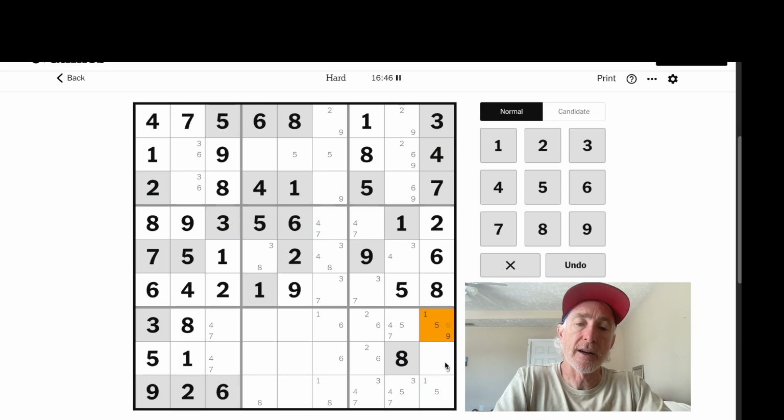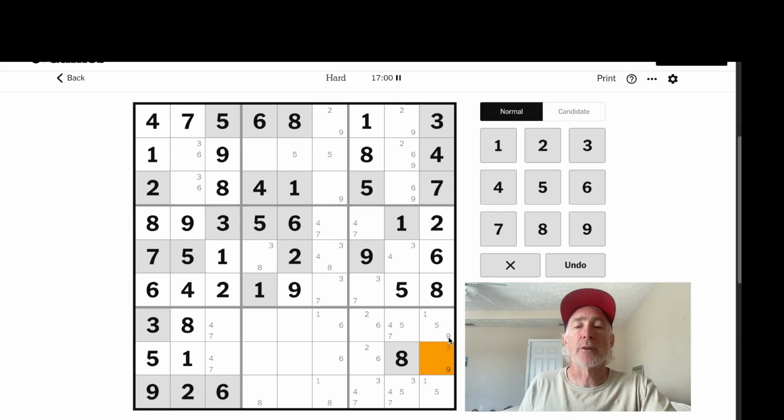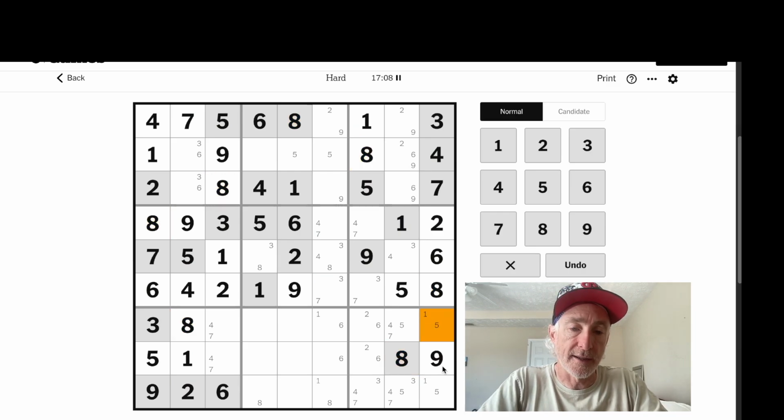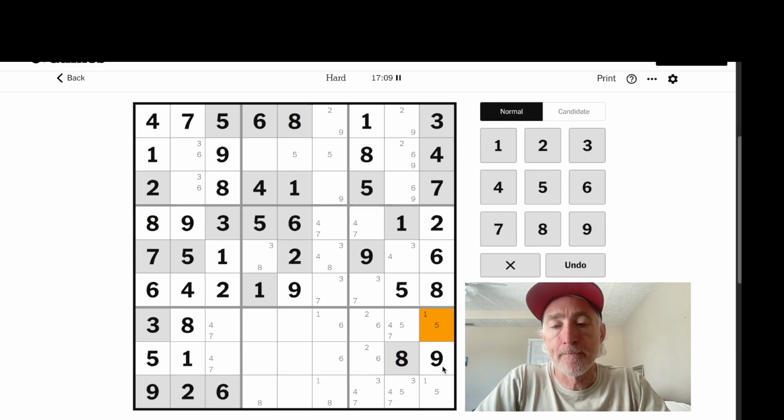So this can't be a 9. The other way to look at that, think about where's a 9 going to go? We have 9 points down, 9 points down. So 9 could be in one of these two cells, but with the 1, 5, that squeezes the 9 into this cell. Or out of this cell here, however you want to look at it.